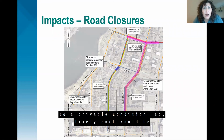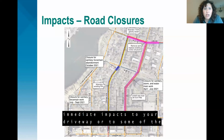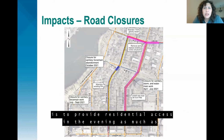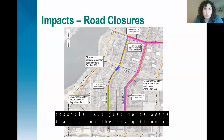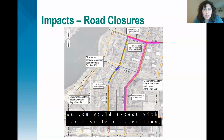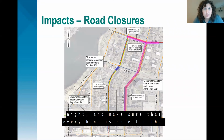So likely rock would be installed at the end of each working day to provide emergency access and access to homes. So keep that in mind. There may be short-term immediate impacts to your driveway, or some of the through streets throughout the day will be closed, but the intent is to provide residential access in the evening as much as possible. But just be aware that during the day, getting in and out from the home may be difficult. As you would expect with large scale construction, the contractor will do their best to restore everything at night and make sure that everything is safe for the public.